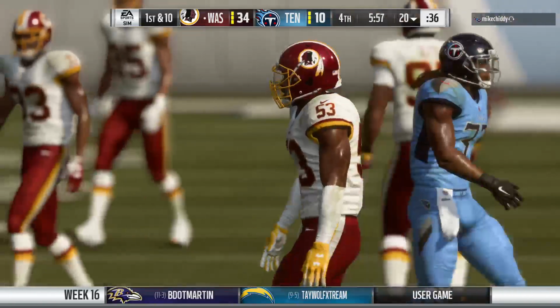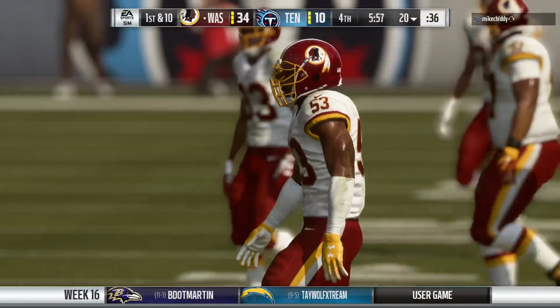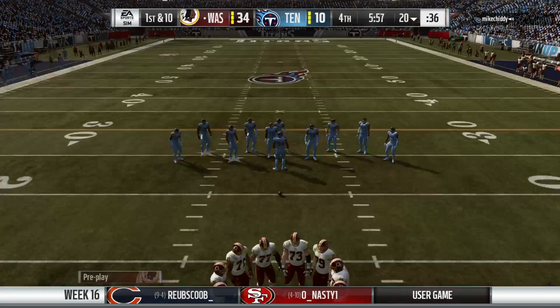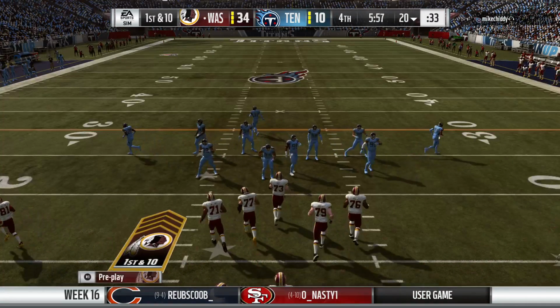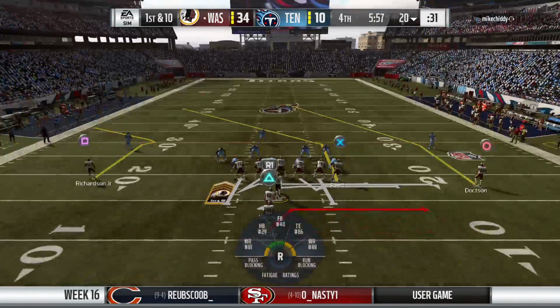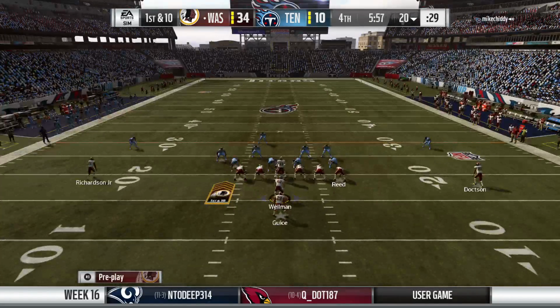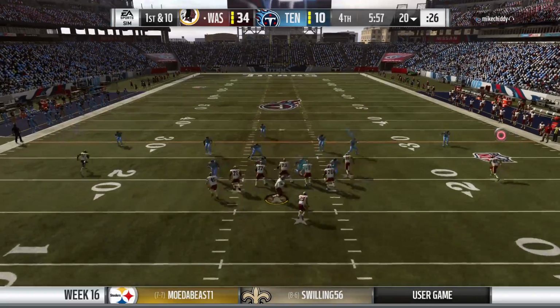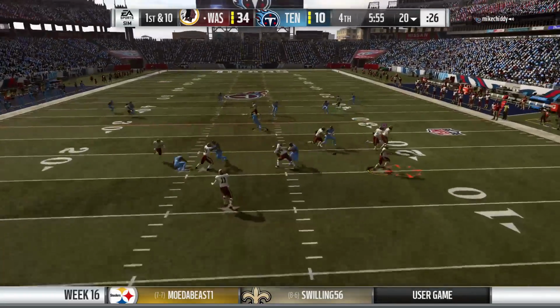They are clicking on all cylinders. They seem to be just scoring at will right now, and that's why they've opened up this big lead. Now, we always talk about getting into the zone, and all athletes are seeking that, aren't they? Where everything is working for them. Every move they make works. It clicks, and they are on point right now. Yeah, they are in that zone that you're talking about.